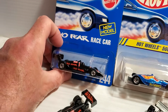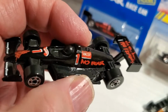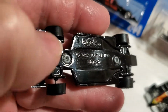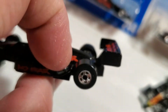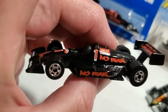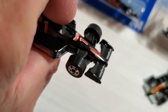I do have a loose version here, so we can have a closer look. And yeah, so I think the top portion of the body is a separate piece, which includes the side pods, and then underneath, well, metal chassis. And let's see, I think that is a separate metal wing. So that's very cool. You see the classic Hot Wheels black wall tires with the classic Hot Wheels wheels on it. Nice tampos, and as you can see, the copyright is 92. And that's very cool. So the front wing is actually part of the body.